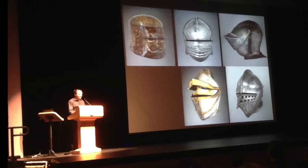A process like fire gilding, where you're mixing gold with mercury, applying it to the steel, and then boiling off the mercury, creating lots of poisonous, horrible fumes. You bond the gold permanently to the metal. And it's a thick layer of gold. You need a lot of gold to pull this off well.